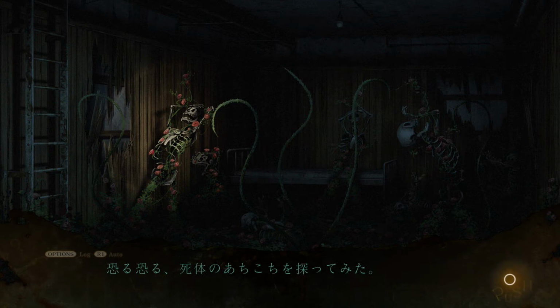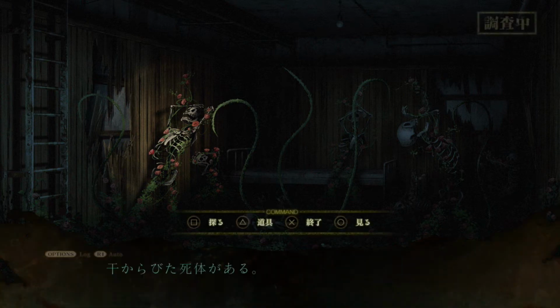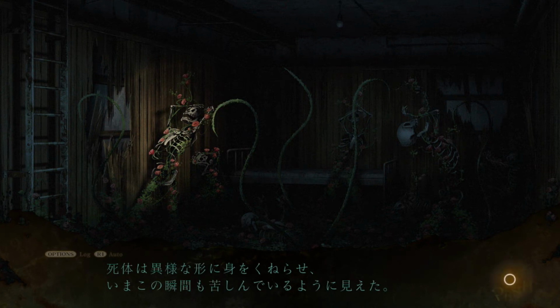It's a corpse in the throes of death. It seems as though this corpse was terrified at the time of death. However, I didn't find anything important. I'm looking at it now. Looking at the position the skeleton was in, it seemed as though at the moment of death it was truly suffering.